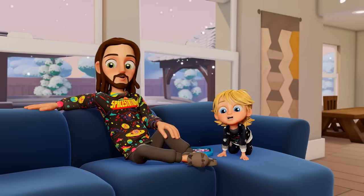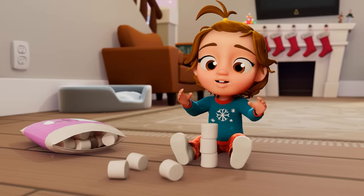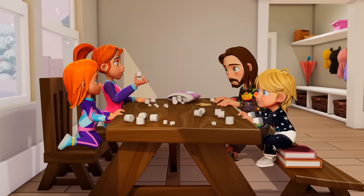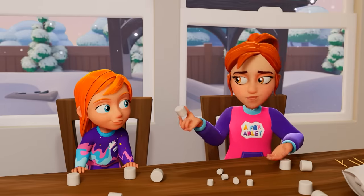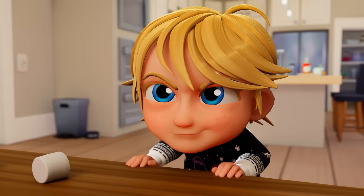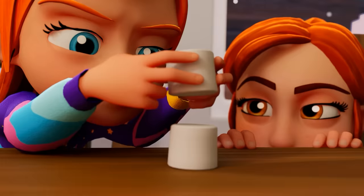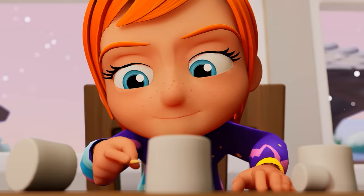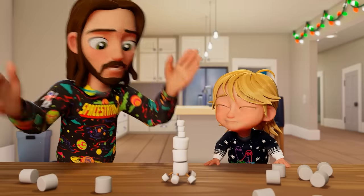Ooh, this is awesome. I'm going to eat so many marshmallows. Okay, here's your guys's marshmallows. We're going to use our own marshmallows. And we've got some toothpicks. We can see who can build the biggest, stickiest snowman ever. Ready, and go! Five, four, three, two, one, no more touching!